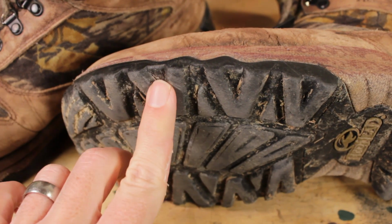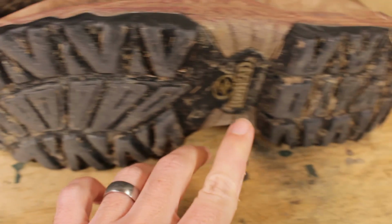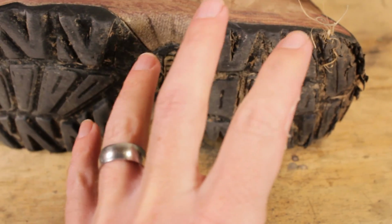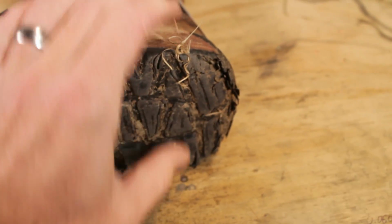I've taken these through mud, through deep water, cold water, warm, all kinds of things. I've had these on sand, and in every situation, this has performed just flawlessly. It's just wonderful.